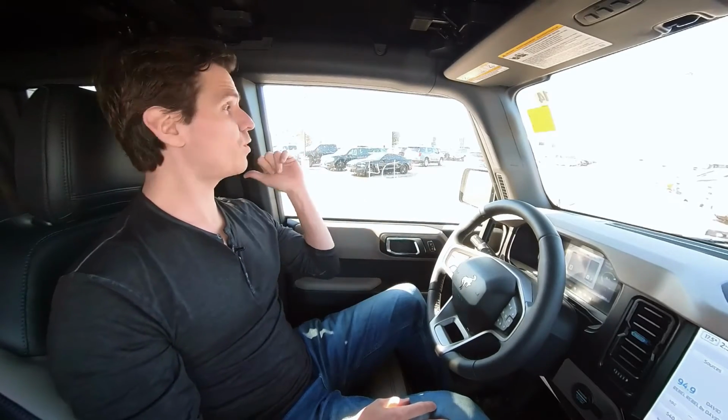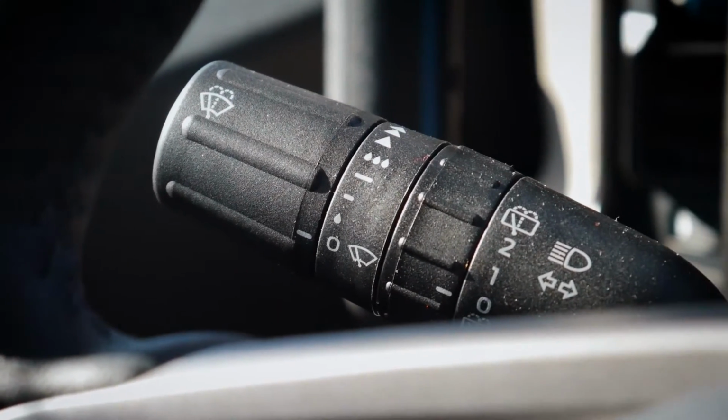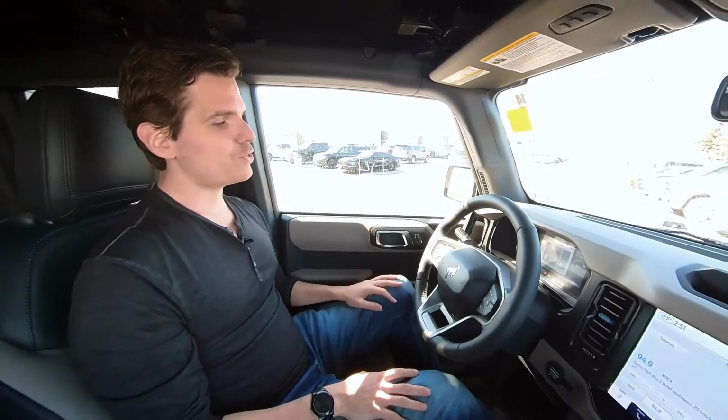We do have front and rear windshield wipers on this thing. We can control that just using the stick along the left-hand side there. No stick on the right-hand side inside of the Bronco whatsoever. And then we do also have a series of other options.